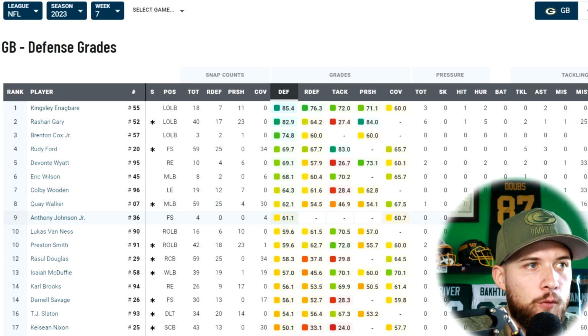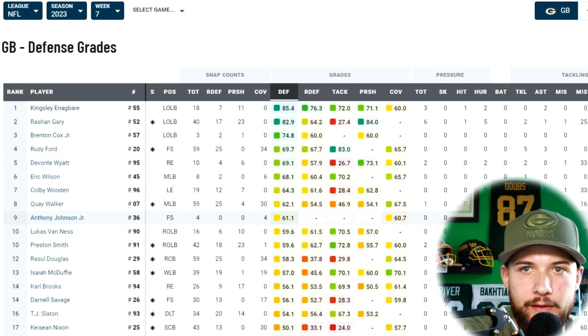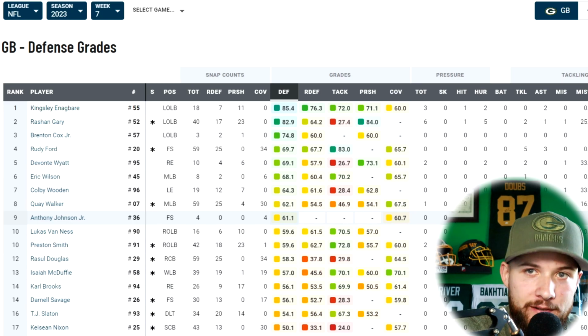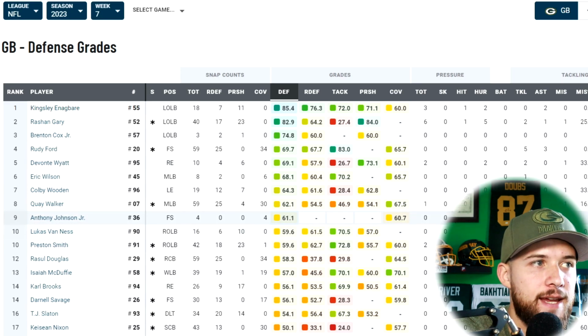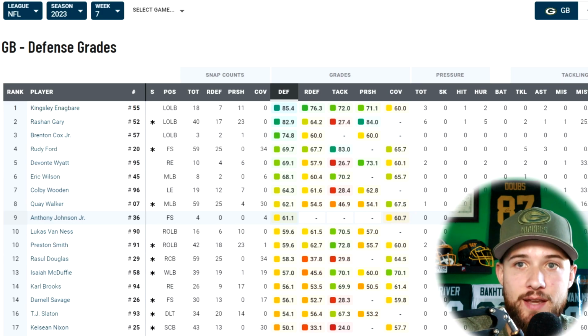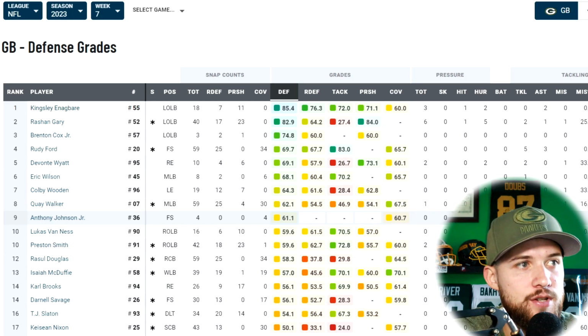Anthony Johnson Jr. saw 4 snaps. This is going to go way up now that Darnell Savage is out. John Owens will likely get the start, but I don't know how long that leash is going to be on John Owens. I haven't been too impressed with him, and I want to see Anthony Johnson Jr. So hopefully he can get some snaps and meaningful snaps and make some plays and earn his spot maybe next to Rudy Ford until Darnell Savage is ready to come back.